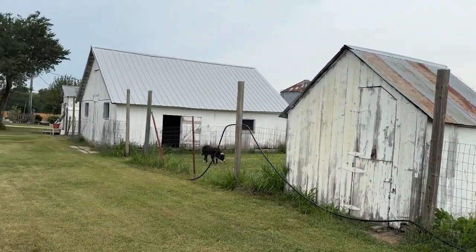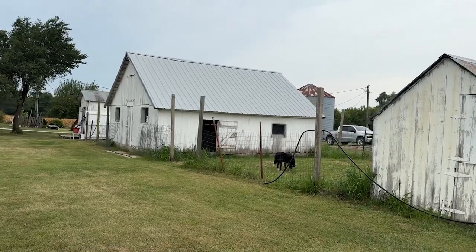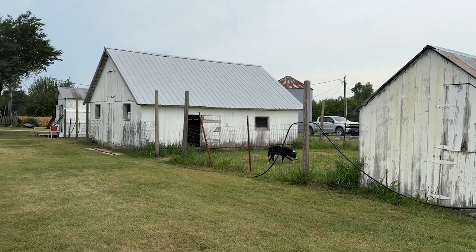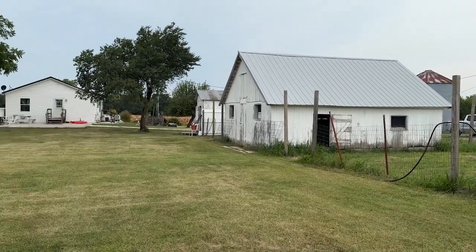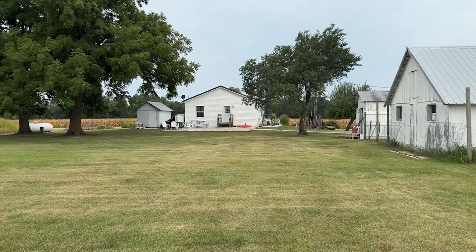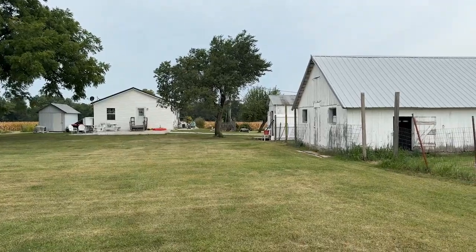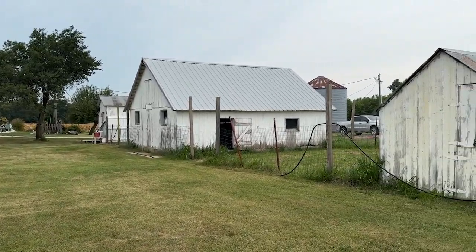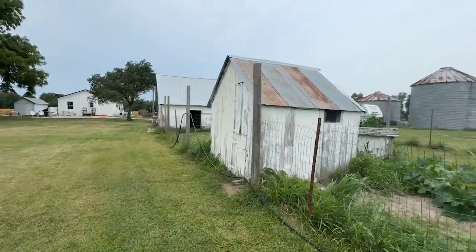Okay, family and friends, so now we're going to walk down past all of these outer buildings here, and I'll tell you a little bit about each one of them. And you can kind of see how they all are in a row there with the house. I just love that view. All right, and then here is the brooder house.